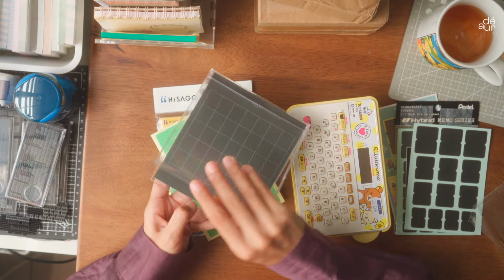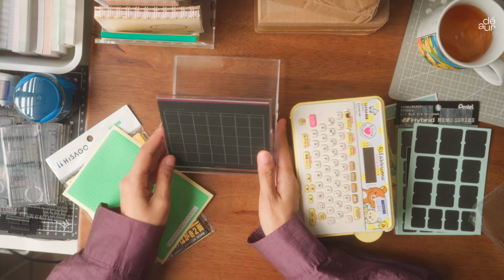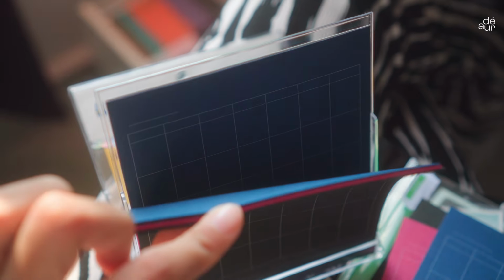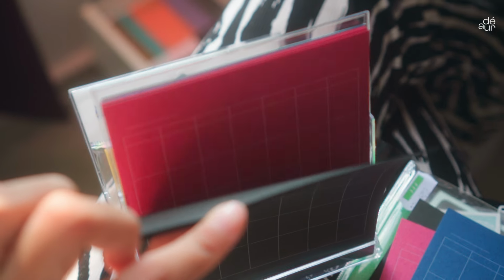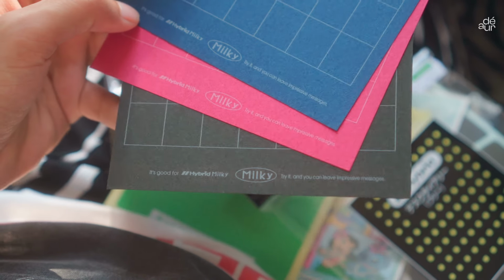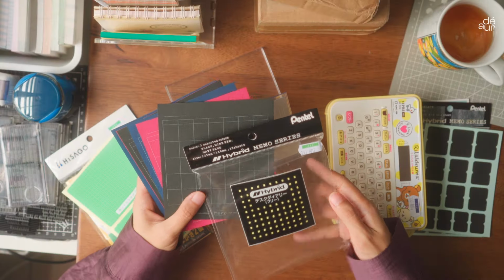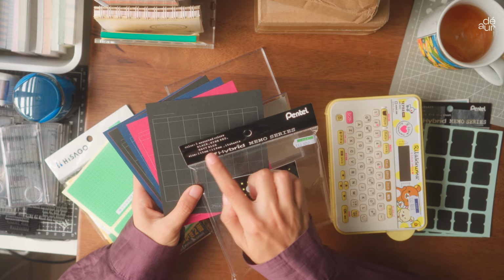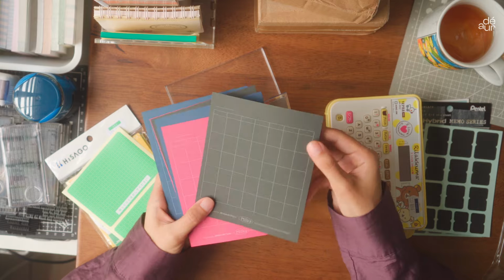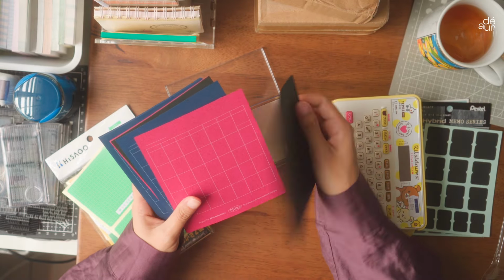So if I open it, it goes like this. So you can actually put them on a stand like that. And inside here, there's 3 colors: black, this red wine, and this dark blue color. Here it's called black, wine red, and navy blue. So there's 3 colors, and there's a bit of a texture on the paper as well, which is very interesting.